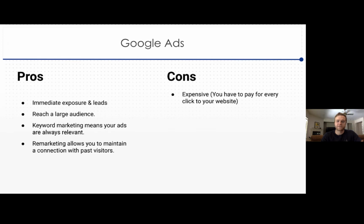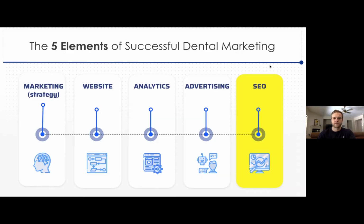The cons, it's expensive because you have to pay for every click, and when you stop advertising, you're no longer on the search engine unless you have good SEO. Many people do skip the ads, right? That's another reason why it's important to build SEO, is most people click on the organic results. So although advertising can drive you some good traffic in the beginning, you're going to miss out on a majority of the traffic if you don't have a comprehensive strategy. And there is a learning curve to it.